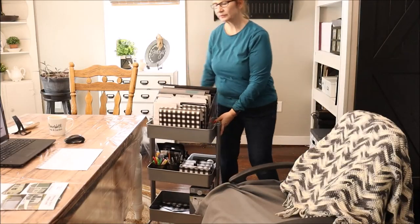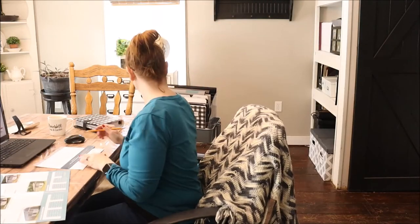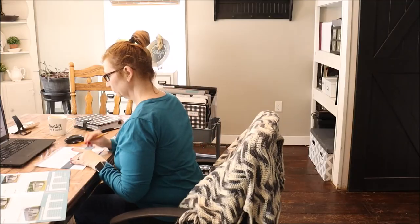So nice to have things tucked away, and then I just wheel them out whenever I'm working, and everything is right here, right handy, but it's not cluttered. I am really loving this.